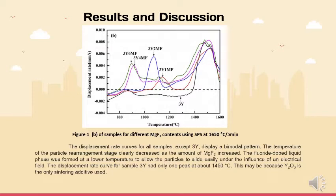The densification and phase transformation from alpha to beta silicon nitride occur as the peaks of shrinkage for all samples are about 1450 to 1520 degrees Celsius during the solution precipitation stage. Due to the reason that yttrium oxide is the only sintering additive used in the 3Y sample, its curve of displacement rate contained only one peak at about 1450 degrees Celsius.